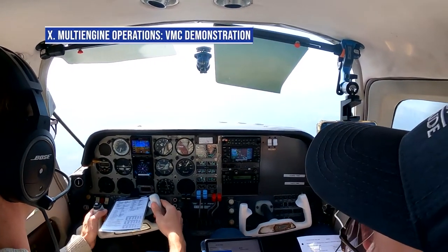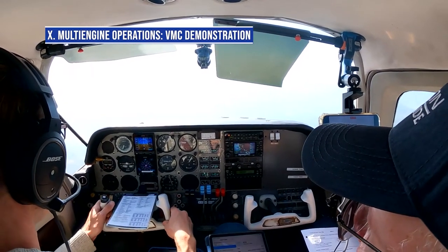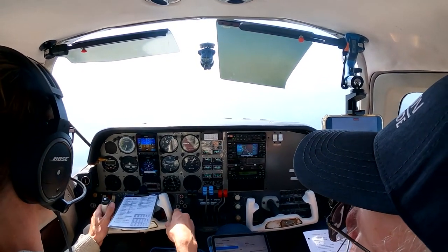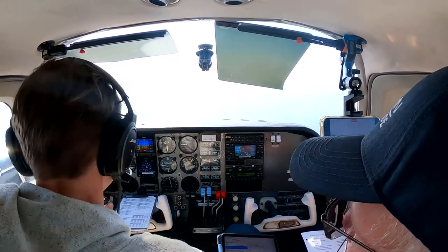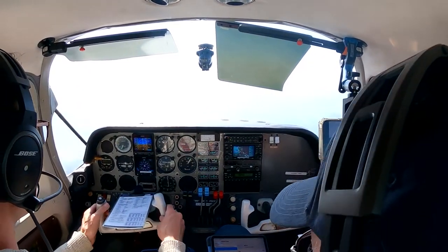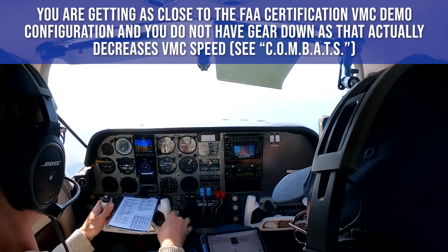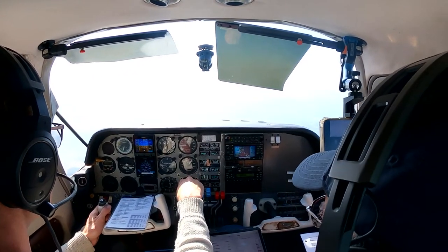United 2041, contact approach 124.35. So this is a clean maneuver setup, and we don't have to have anything down for it, other than the cowl flaps. Simulate that we're in that takeoff position. You could do it with the gear down, but for the most part, it doesn't ask for that. So we have that set up. Then we're going to slow down the plane.